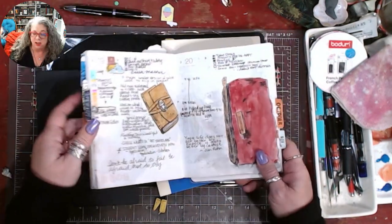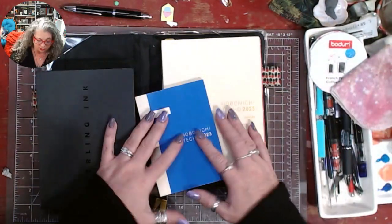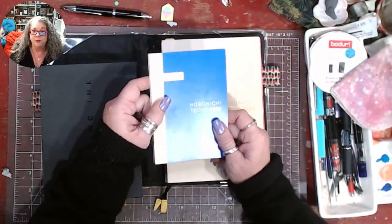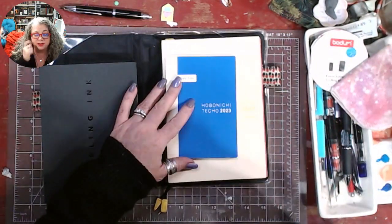I have put aside the bullet journal. I don't need an actual bullet journal. This will be my everyday carry. So I'm tired of writing out calendars. That's one of the reasons.